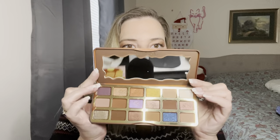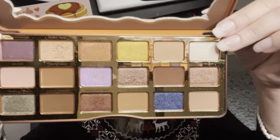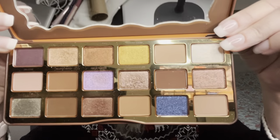But anyway, let me show off the palette. Look at that, it looks like a chocolate bar. And check it out. These shades are just adorable. When I tell you the shades, you're gonna love it.